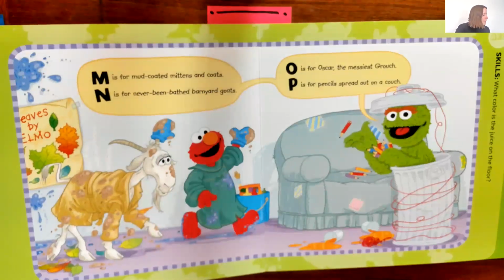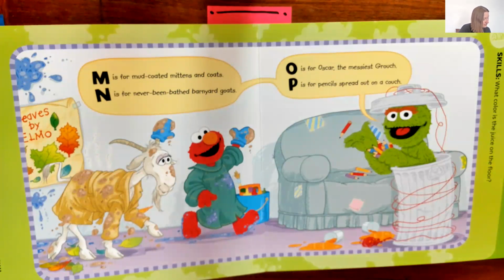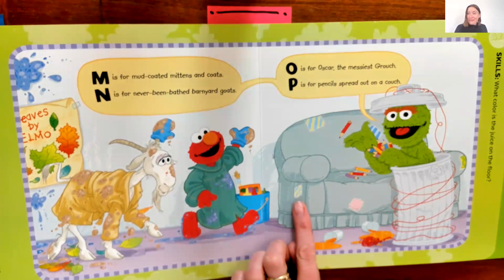M is for mud-coated mittens and coats. N is for the never-bathed backyard goats. O is for Oscar, the messiest grouch. P is for pencil spread out on a couch. Let's see if we can find something in the shape of a square. Oh, I see one. There's a patch on the couch. Oh, did you see that patch too? It's the shape of a square.